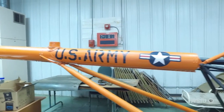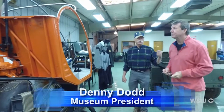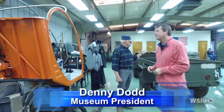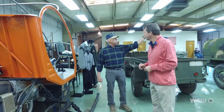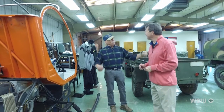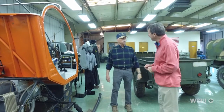And actually, a good number of your vehicles do come from there. The Gamma Goat came from there. The M151 here has come from a private collection. And the Humvee was donated by a local auto dealer. So we're starting to accumulate vehicles from different places.